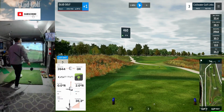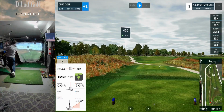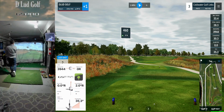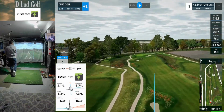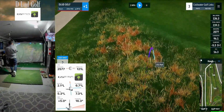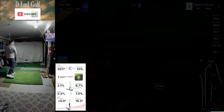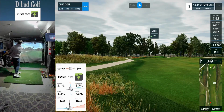Little dog leg left, lots of room out there. I see what I'm working on there with the drive. Not sure if that paid off on that one in particular, but I can see what I'm doing. Bounce. I almost made it back to the fairway, but 208 into this par 5 and the pin's right in the front.